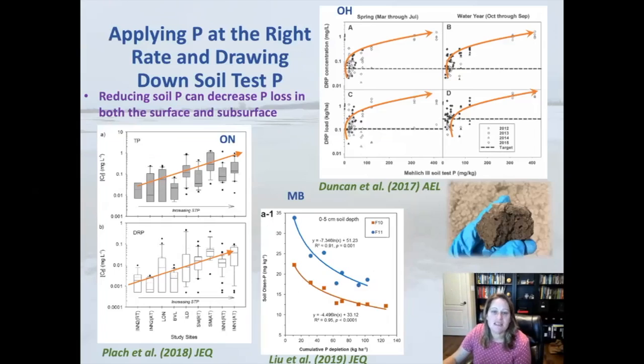So the first place that I'd like to start is applying phosphorus at the right rate. What you can see on the screen are some graphs showing soil test P on the X-axis, and DRP, or dissolved reactive phosphorus, concentrations and loads on the Y-axis. And the same is true here, where we've ordered the sites from low soil test P. The ones on the far left are 5 milligrams per kilogram, and the ones on the right are 25, and the others are in that 11 to 16 range. And these are showing you concentrations of total phosphorus and dissolved reactive phosphorus at these study sites.